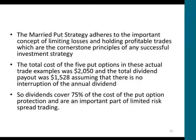Chuck, is this something that you could see people utilizing in IRAs, sheltered accounts, things of that nature? Yes, that's a good question. If you invest in your IRA, or if you have a trust account or a retirement account, most brokerage houses will allow you to buy these protective puts for your stock. So this is really a low risk way to invest your retirement money. And as a matter of fact, these trades were done in my retirement account.